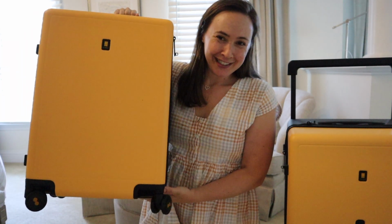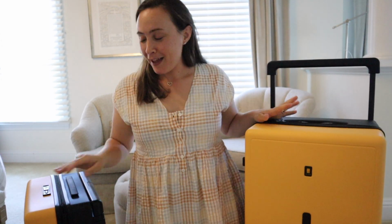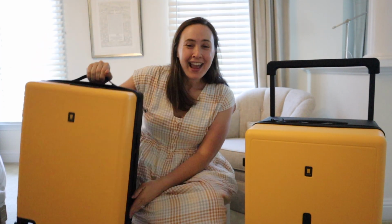So I'm going to share all about the trip that I'm going on, which I'm just taking a carry-on for, but I just want to share with you their gorgeous luggage set. By the way, they don't all come in yellow. I just absolutely love this, and I said to my husband, we're going to have no trouble finding our luggage in the airport with these guys. So let me tell you about Level 8 Luggage, and then let's get packing.